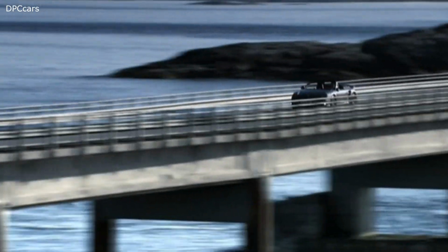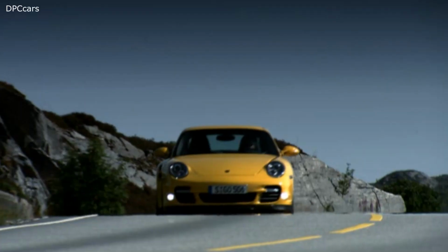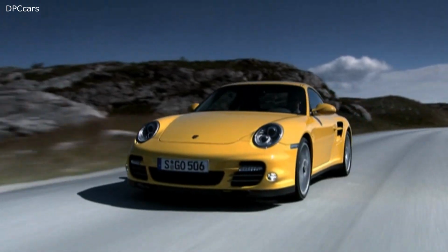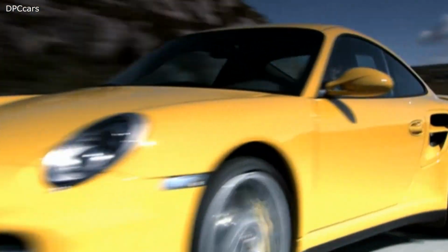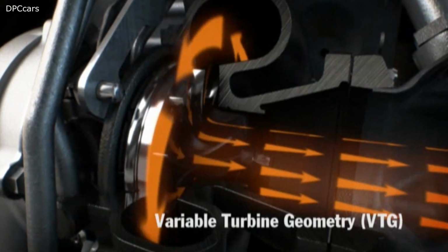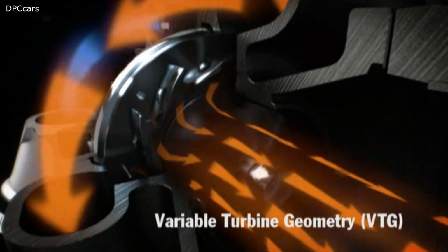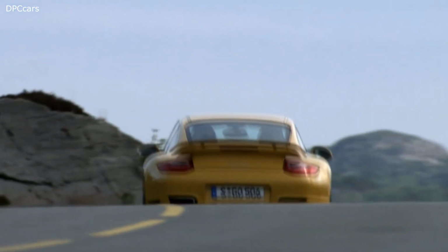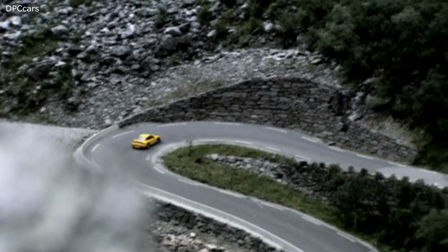The Turbo was available with a manual gearbox or the optional 7-speed PDK dual clutch gearbox, which replaced the Tiptronic. With PDK it also had the optional Sport Chrono package, which includes the availability of an electronically controlled launch control and an overboost function for temporarily increasing the turbo pressure. Porsche claimed the 911 Turbo would accelerate from 0 to 62 miles per hour in 3.4 seconds and attain a top speed of 194 miles per hour.